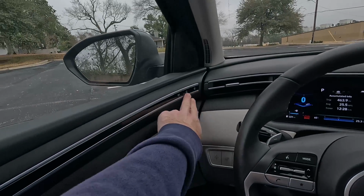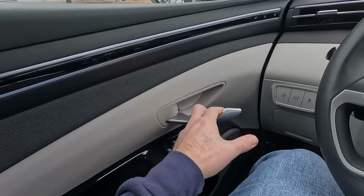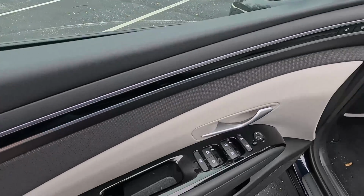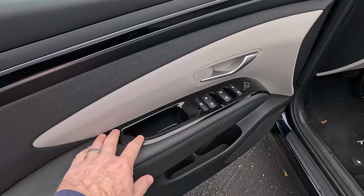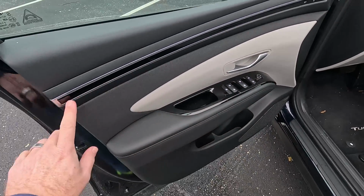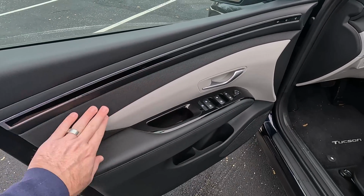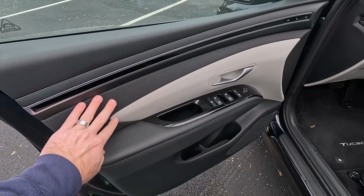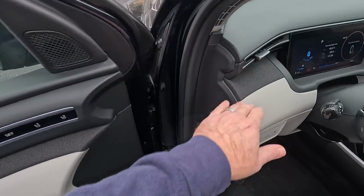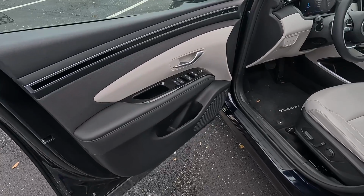Here we do have 2-person memory on the driver's seat. All of our controls here on the door. I'm actually gonna pop out really quickly. I didn't want it to turn off before I was able to show you that feature. A lot of gloss black here, which is a little bit of a downside for me. A lot of gloss black here as well. Not my favorite, but I do like the mixed use materials here on the inside. We've got this cloth material that does go over to the dash as well. And then all this H-TEX simulated leather, or leatherette as they call it.